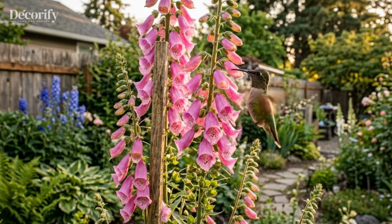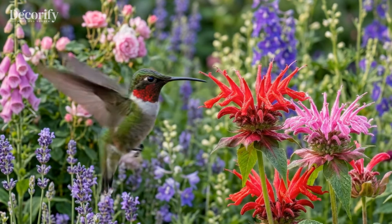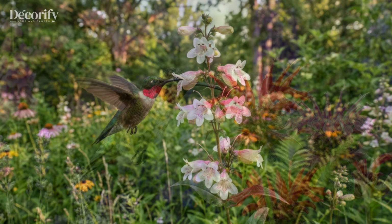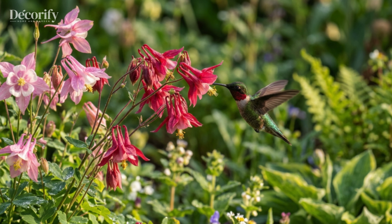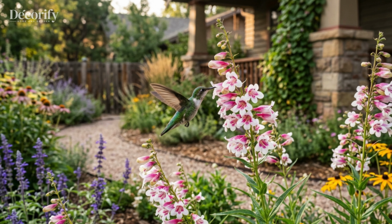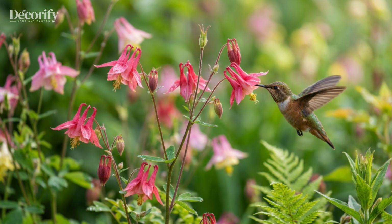A garden that welcomes hummingbirds year after year doesn't happen by accident. It begins with choosing the right plants. Perennials are some of the best investments any gardener can make because they return every season with little effort. Even better, many of them produce nectar-rich flowers that hummingbirds simply can't resist. Instead of replanting every spring, imagine stepping outside to find colorful blooms already waiting for your tiny feathered visitors.